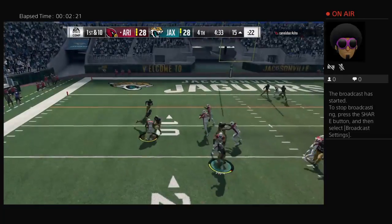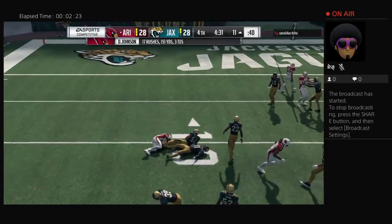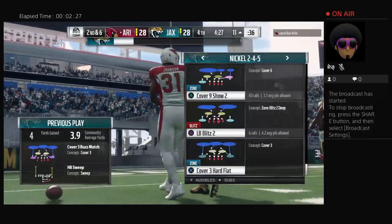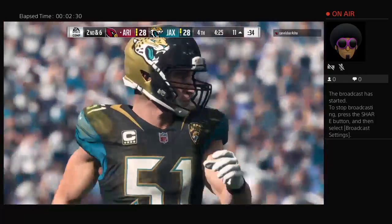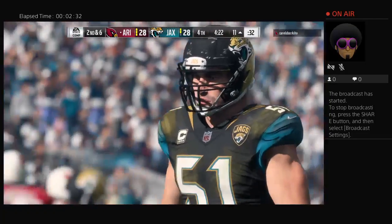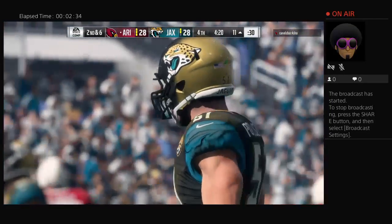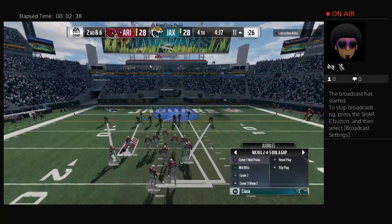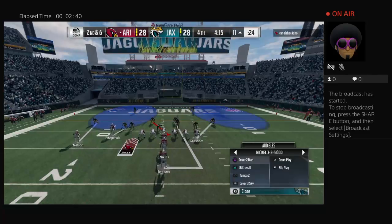Here's Johnson. He's been busy this afternoon. And he's going to fight his way forward here for a modest gain. It's a pickup of 4, and it'll bring up 2nd down. And he continues to pile up the yardage. That puts him over 150 now. And this defense has really had its problems trying to keep him contained. Long drive. The defense just cannot seem to catch a break and get off the field.